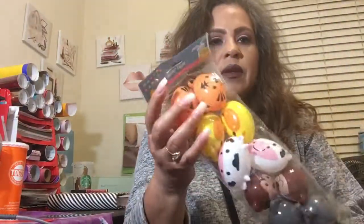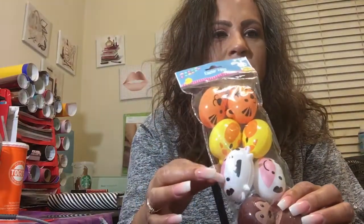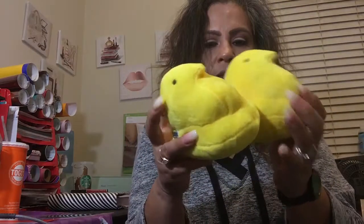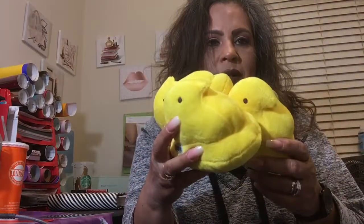I also picked up a package of these, and these are really cute. They've got the tiger, cow, the monkey, and there's a total of 10 pieces in this. So I picked up those. I also found the Peeps, little Peep ducks. I thought these are really cute. I picked a couple of these up, made in China by Dandy International Limited. I picked up quite a few of these. I'm going to put these in my grandson's Easter basket, and I got some for my nieces' and nephews' baskets.